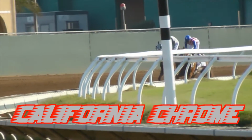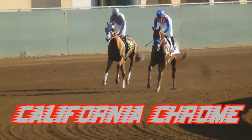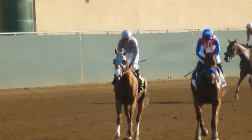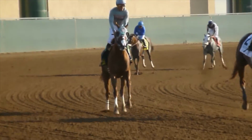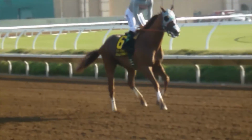November 5th, the Breeders' Cup Classic, a mile and a quarter. But before the West Coast horses can deal with that, they have to face each other in the Pacific Classic. And how's this for a prep? California Chrome faces Dortmund, second place in the Kentucky Derby to American Pharoah. And yes, it was every bit as tough as it sounds.